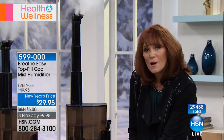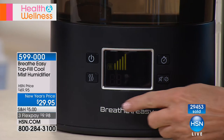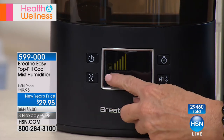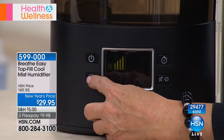So let's take a look at this panel, because for this price, you don't usually think you're going to have the best features and most modern technology. So here's your LED panel, and you'll see there's five bars there. That's because you can choose from five levels of humidity, and you push that button. So there's one, two, three, four, five.